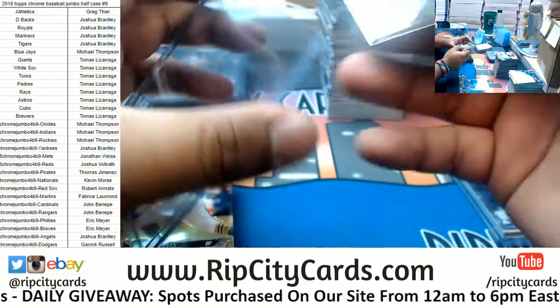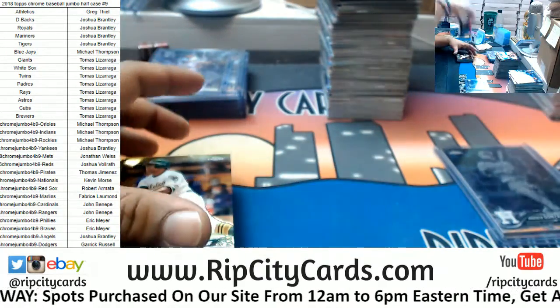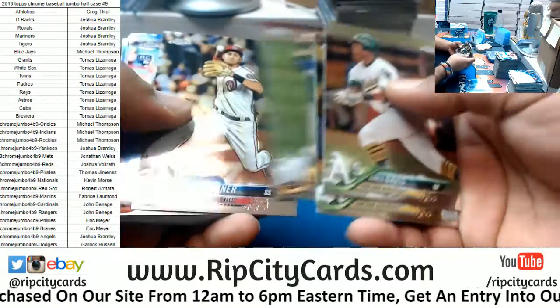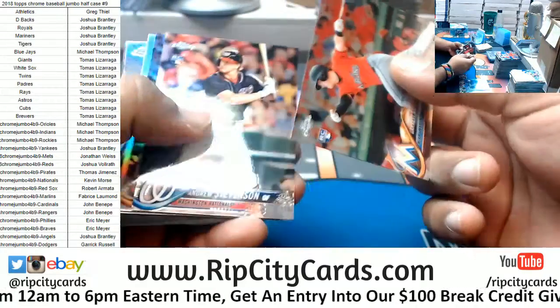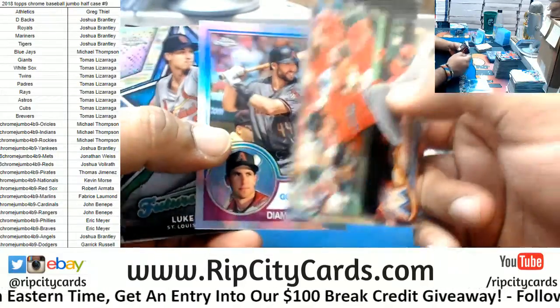Let's see if we can build on that. Get you some ink. A little Glade Bear into hard loving. Kingery Phillies rookie. Cooper Marlins rookie. Stevenson Nationals rookie. Crawford Giants refractor. Goldschmidt D-backs insert.